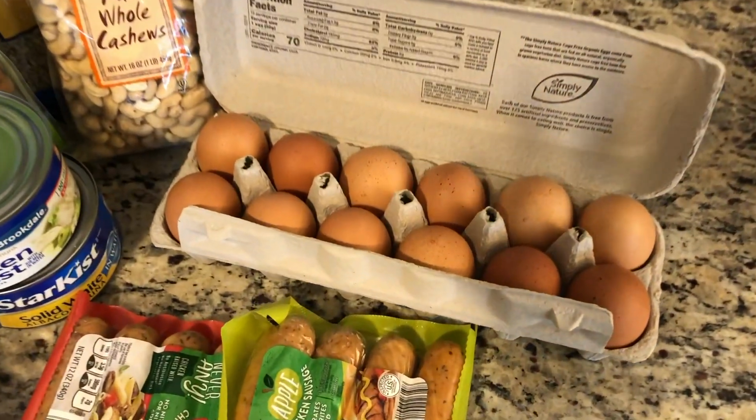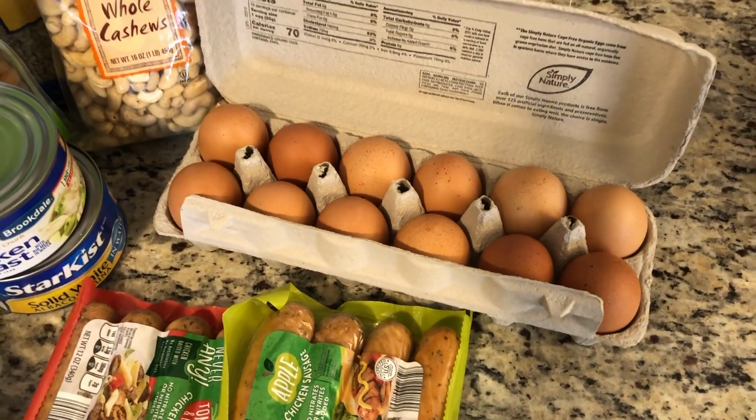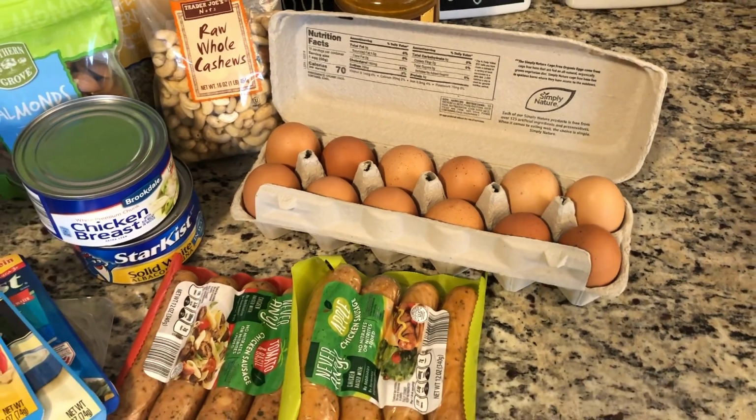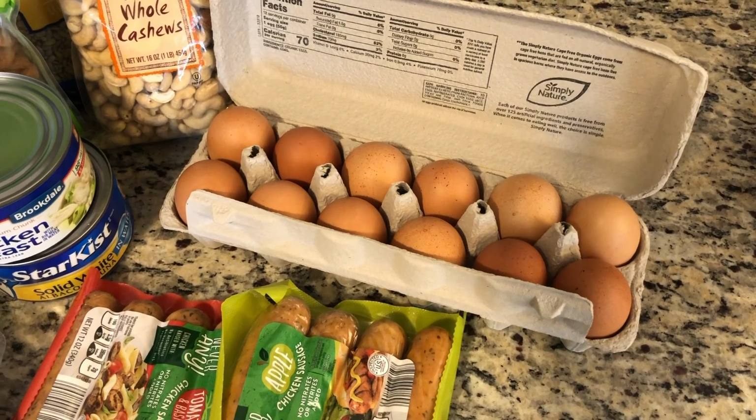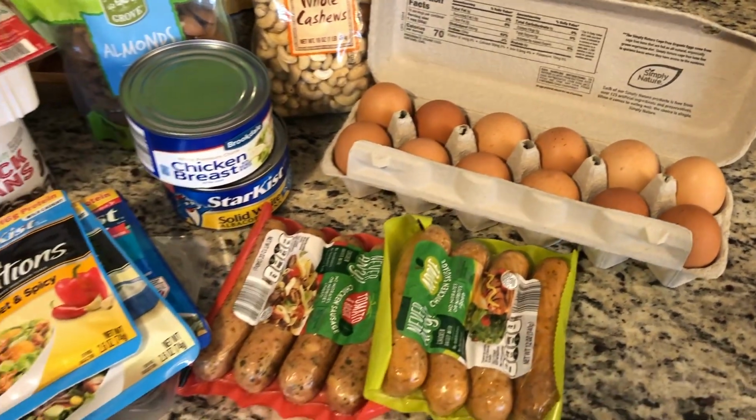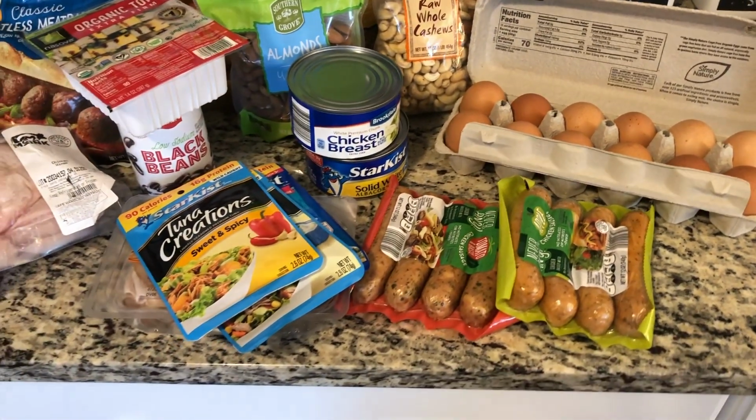Eggs are amazing. I can't say enough good things about eggs. They are going to be economically friendly. You can make so many dishes with them. They're gonna be crazy high in protein. Most stores right now are limiting to 2 per person, but stock up on eggs when you can.